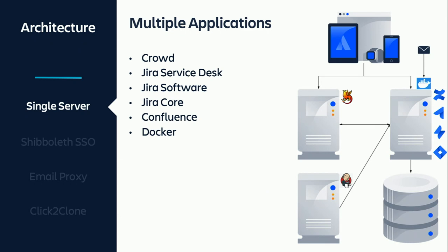Multiple applications. So I'm going to go into the architecture a little bit before I get into the demo. We ended up going with Jira Server for one main reason: we wanted to do some things that weren't available in cloud. This was about 2 years ago, and now as cloud's maturing and some of these capabilities are moving to the cloud, we'll most likely go there.